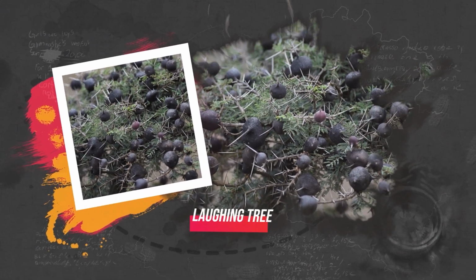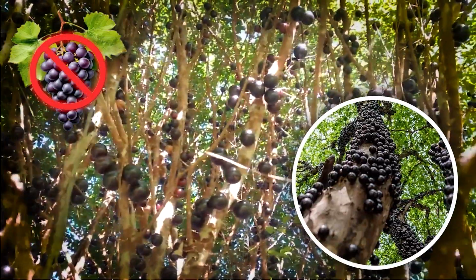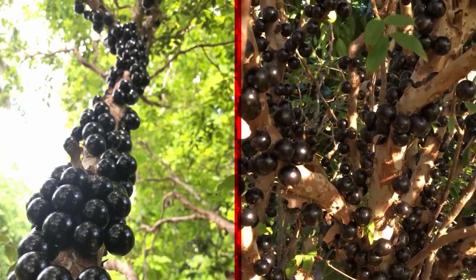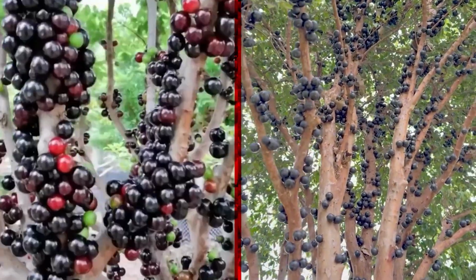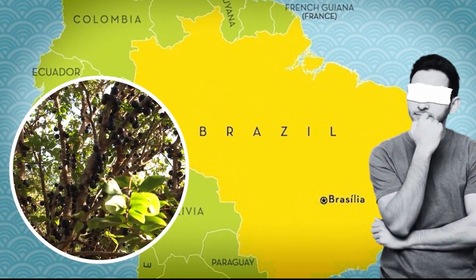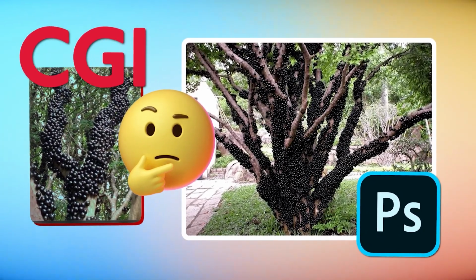Jaboticaba tree. The jaboticaba is a tree unlike any other because its fruits don't grow on the branches but directly on the trunk, from the roots up to the thickest parts of the stem. Clusters of dark purple fruits cling tightly to the bark, making the tree look as if it has been decorated with beads or as if gems are breaking through the surface. Native to Brazil, this tree amazes everyone who sees it for the first time, often leaving people stunned, with some even thinking it's Photoshop or CGI.